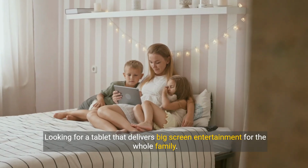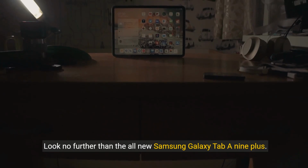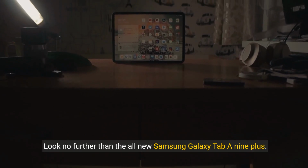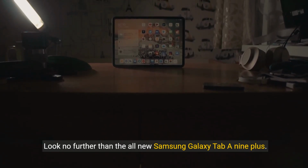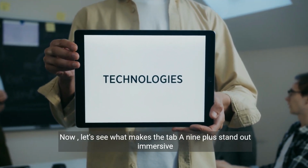Looking for a tablet that delivers big screen entertainment for the whole family? Look no further than the all-new Samsung Galaxy Tab A9 Plus. Now, let's see what makes the Tab A9 Plus stand out.